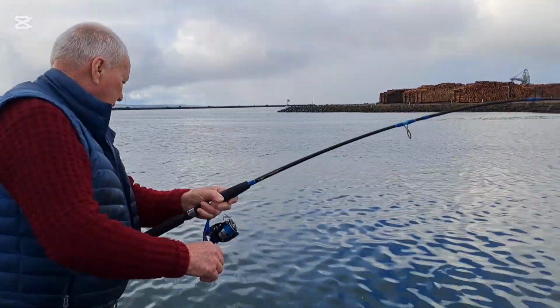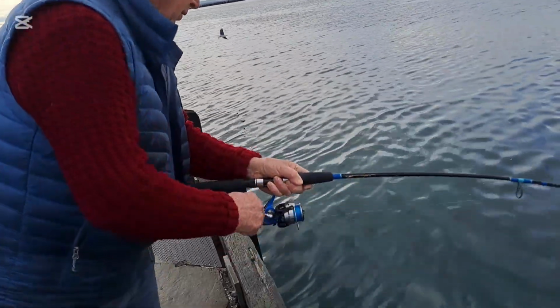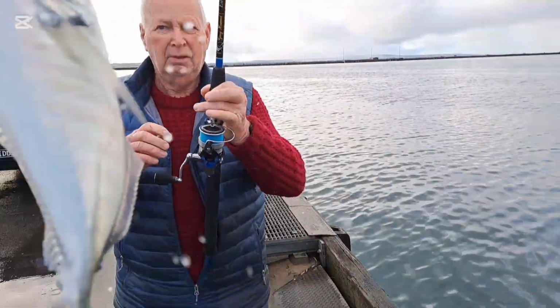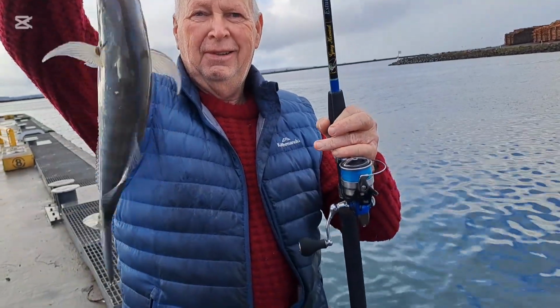Got Alfie here on a Trevally using me rod on a super light drag, because then just hold the spool and bring him in. Nice catch, Elf. You just come to say good day and you're in business again. Thanks for catching that for me.